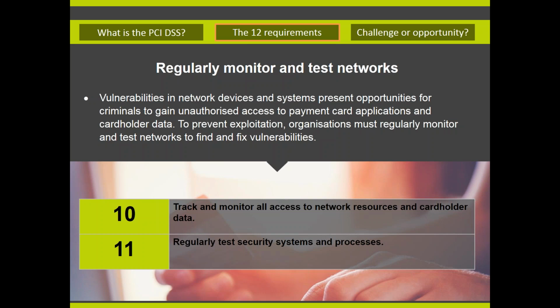So requirement 11 requires you to monitor and test the security systems. It will validate whether your risk management processes are functioning, and it will also determine whether the scanning and the penetration testing is valid. PCI DSS compliance, especially for the report on compliance and some self-assessment questionnaires, requires internal and external penetration tests to be carried out at least annually, as well as after any significant change in the network.